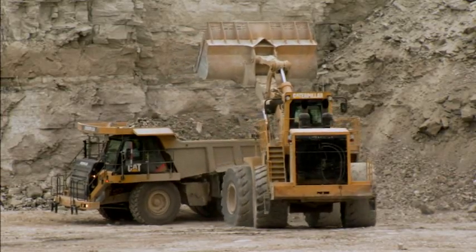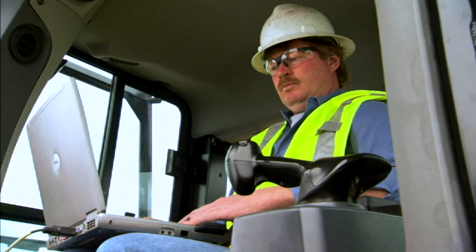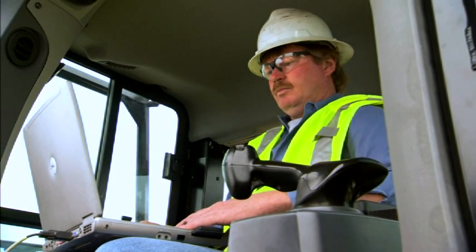We have so many different models all over the place, so when the field mechanics are out there, they have parts manuals at their fingertips all the time. We feel that Part Store is certainly a vital sales tool for our salespeople out in the field. It's something that certainly separates us from the competition.